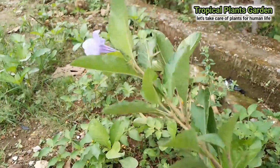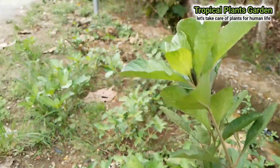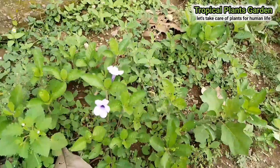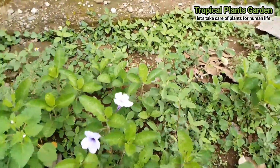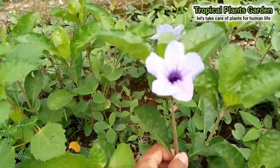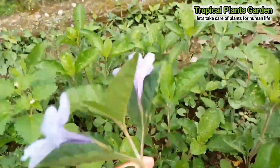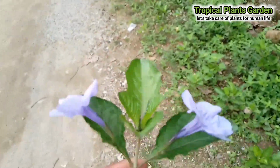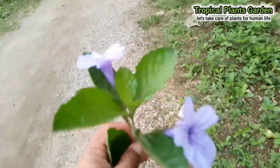Because the roots of this plant contain flavonoids that can inhibit the growth of cancer cells. To take advantage of the roots of the purple golden flower plant, you have to dry it first, then make tea just like in leaf tea. While the flower parts can also be processed as purple golden flower tea and can be used to treat hypertension.